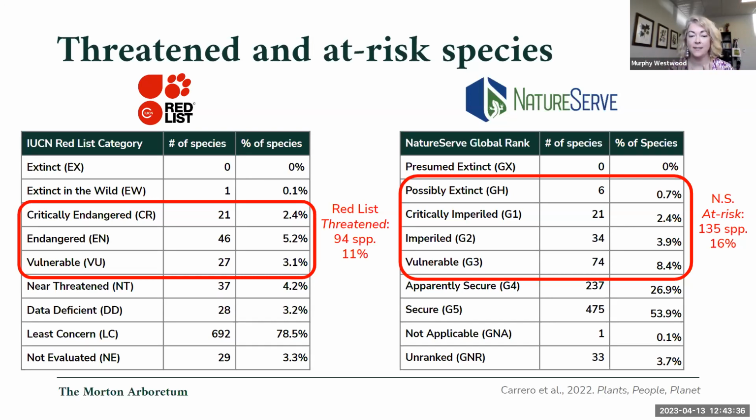So what we then did was compare what those species were between the two different platforms. What we found is that very often a species would be both threatened and at risk. A species would be, let's say, critically endangered on the Red List and critically imperiled on the NatureServe assessment. So there was a lot of overlap between that 94 and 135 species, but not always. You might have had a species that was vulnerable on the Red List, so it qualified as threatened there, but was just apparently secure using the NatureServe methodology.